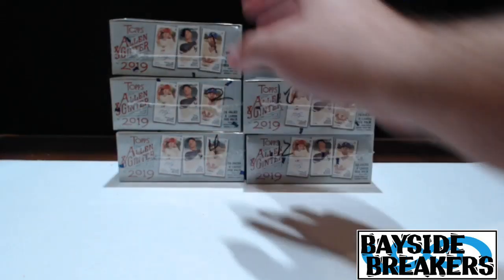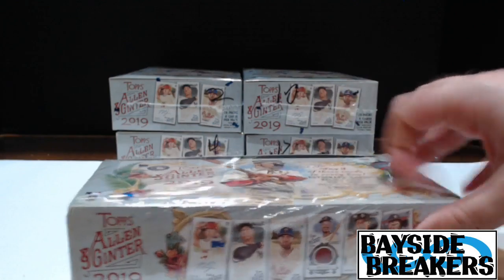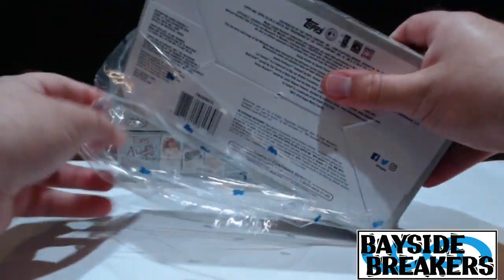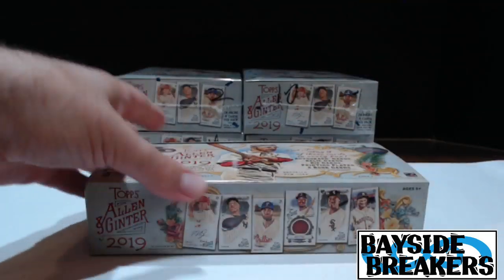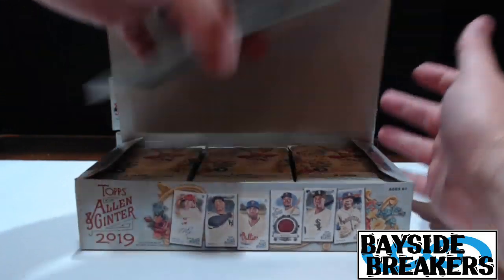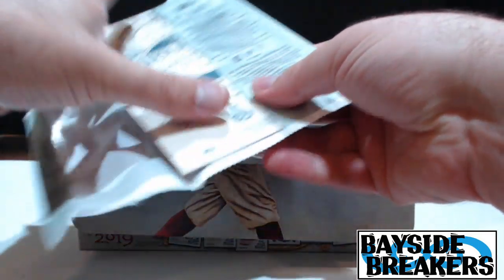And that's it for box one, our first box of Allen and Ginter that we have opened. Let's see what box two does. We will have a lot of Allen and Ginter over the coming months, so make sure to follow us.